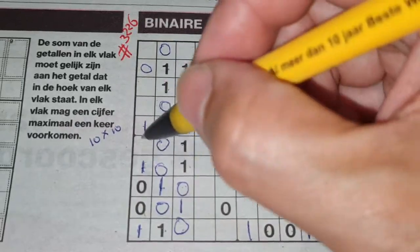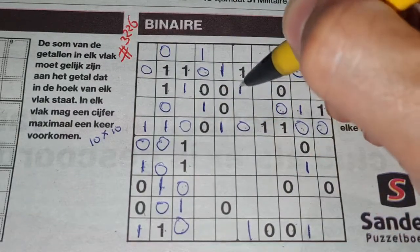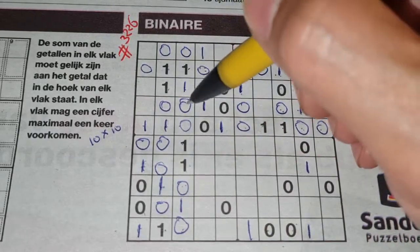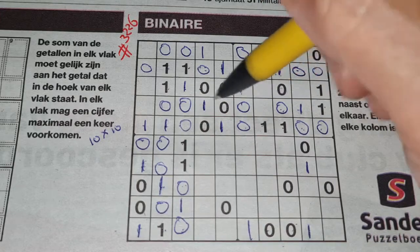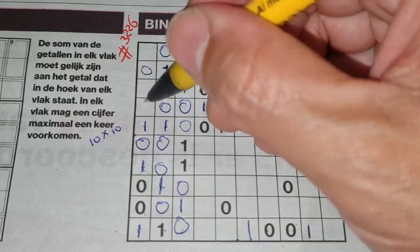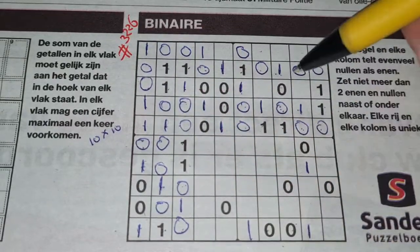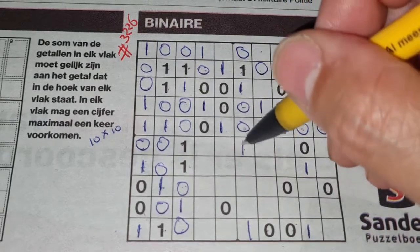Alright, between 2 ones comes an O. Double O, here one, there one. Double one, here no, there no. Double one, here no, then O. Now we have 5 O's. 1, 2, 3, 4, 5. So the rest are ones. Okay. Double one, here no, there no. Double O, here one, there one.